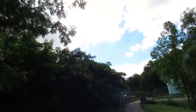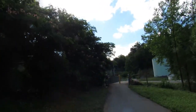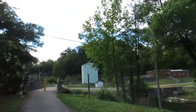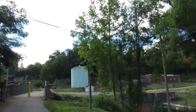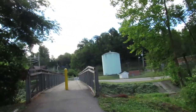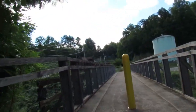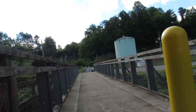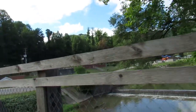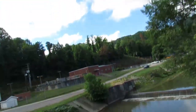Them trees with them blooms, they smell so good, but boy, they will work my sinuses over. They're pretty rough on me, but they do smell good. Smells like some kind of perfume or something. See a whole pile of ducks down there.